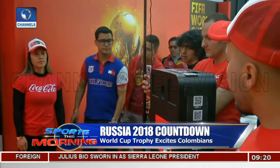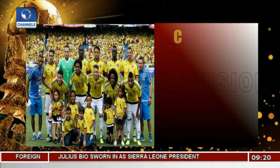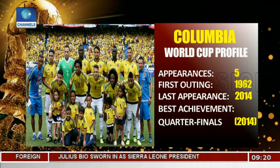Okay, since we're talking about Colombia and the World Cup trophy being in that country, let's run through Colombia's World Cup profile. Appearances are 5. First outing was in 1962. Last appearance was in 2014. The best achievement, same competition, quarterfinals, and they'll be looking to go one step further or even two or three in Russia, and they have some really decent players as well. Falcao, James Rodriguez, you can go on, Ospina, the Arsenal goalkeeper. So they're a decent side, and they seem to be ones to watch out for in Russia.